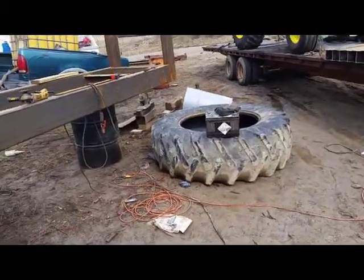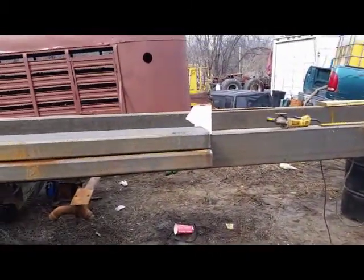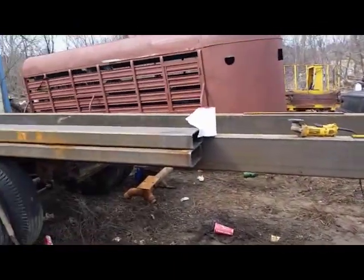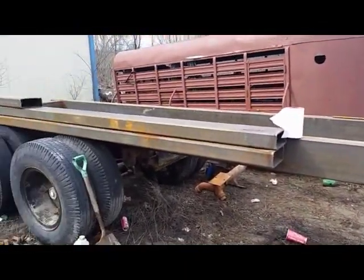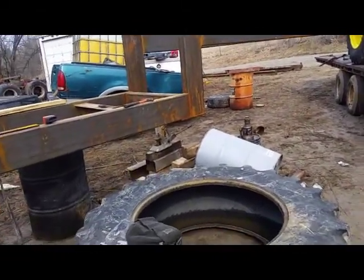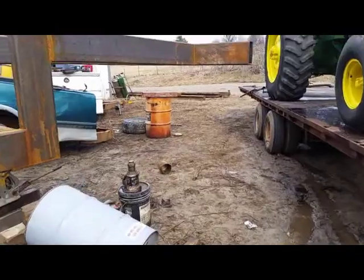But when the trailer's done and I only got $4,000 in it, obviously I got labor in it too, and I have a brand new trailer, basically with new hoses and everything, I'd say that's a pretty good deal for me, especially since I don't plan to sell it. I plan to use it.